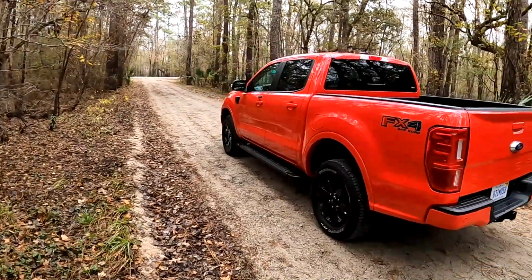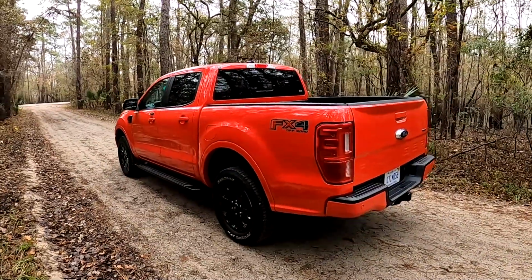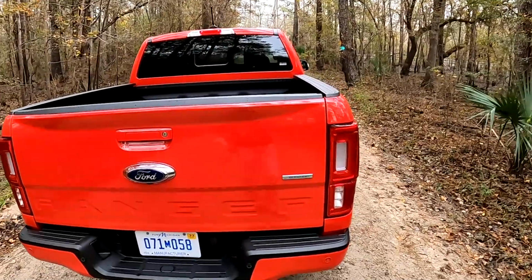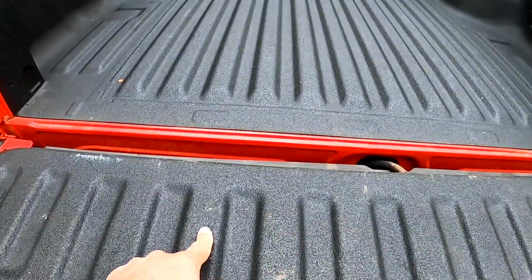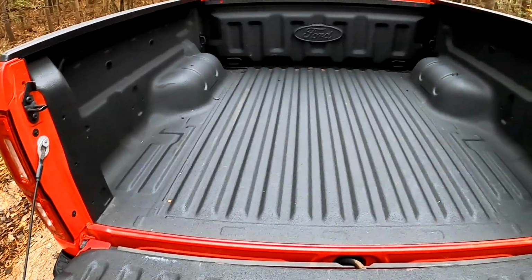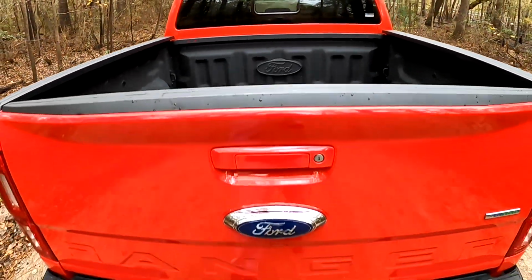Another huge advantage: I washed this thing yesterday and it did not take forever to wash it, unlike an F-150 or a Super Duty or something like that. So that's a nice advantage. The bed's a little smallish, but not too bad. I really like the Ford factory spray-in bed liner. That's really, really nice. I would get this on any truck I ordered from Ford. That's an option definitely worth getting.